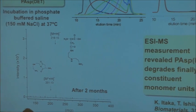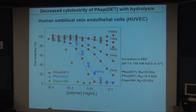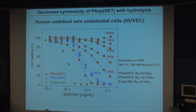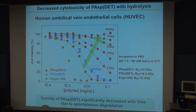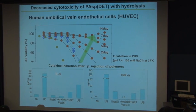And because of this complete depolymerization, we can significantly decrease the cytotoxicity. This is the cytotoxicity against HUVEC. Xgen 500, a polyethylene imine, is quite toxic. PASP-DET is less toxic than polyethylene imine, but still toxic. But the degraded compound of PASP-DET has almost no toxicity. And after IP injection, there is no induction of inflammatory cytokines. So this is another reason why PASP-DET is very biocompatible.